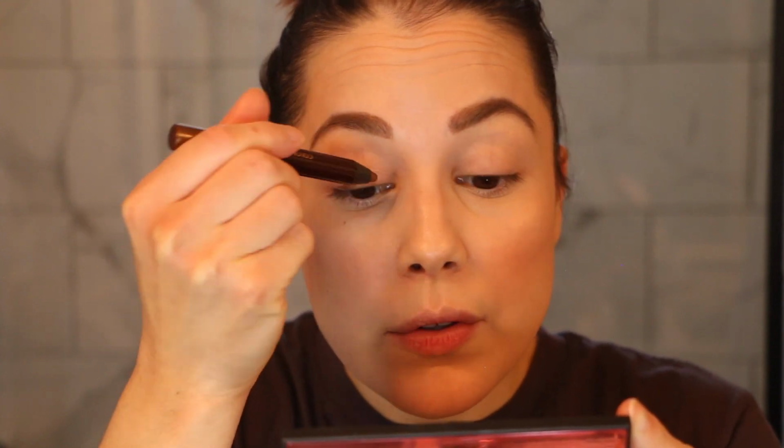I'm going in with the Charlotte because I want it. I want to use this one. Okay, so I'm going to just kind of scribble this on, get close to my lashes. Since I already have primer on, I don't really need to do a whole bunch of prep here. I'm going to take a brush, though, before this sets.